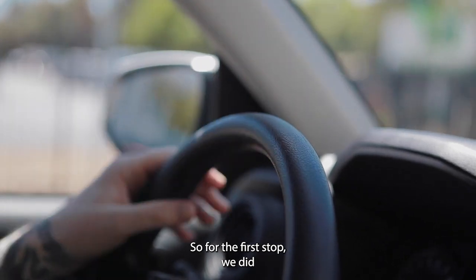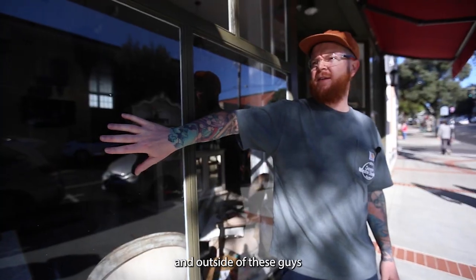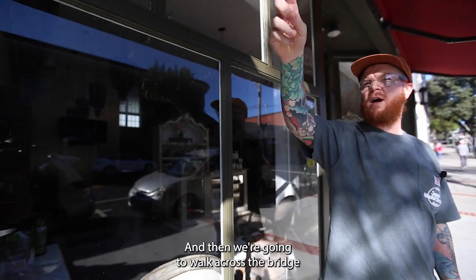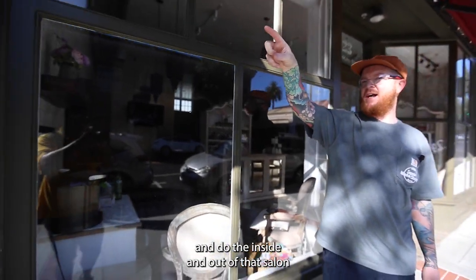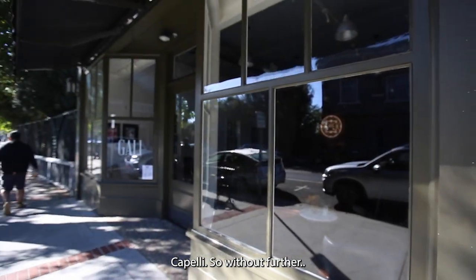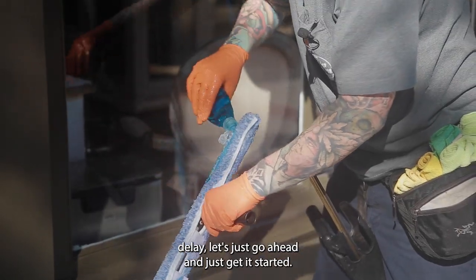So for the first stop, we did a salon called Tangles in Los Gatos. We're gonna do the inside and outside of these guys, and then we're gonna do the exterior of their neighbor right here, and then we're gonna walk across the bridge and do the inside and out of that salon just down the street right there, Capelli. So without further delay, let's just go ahead and get it started, man.